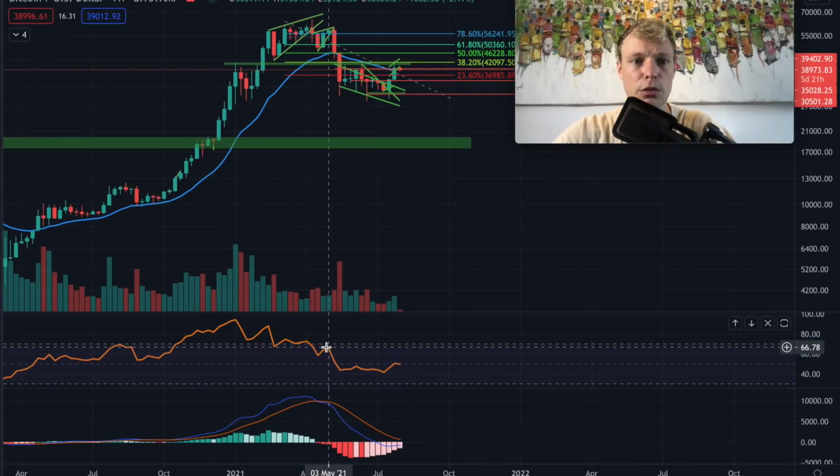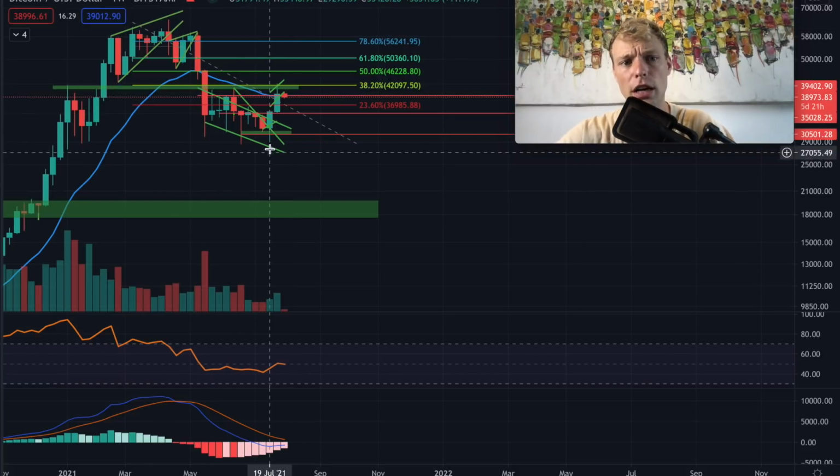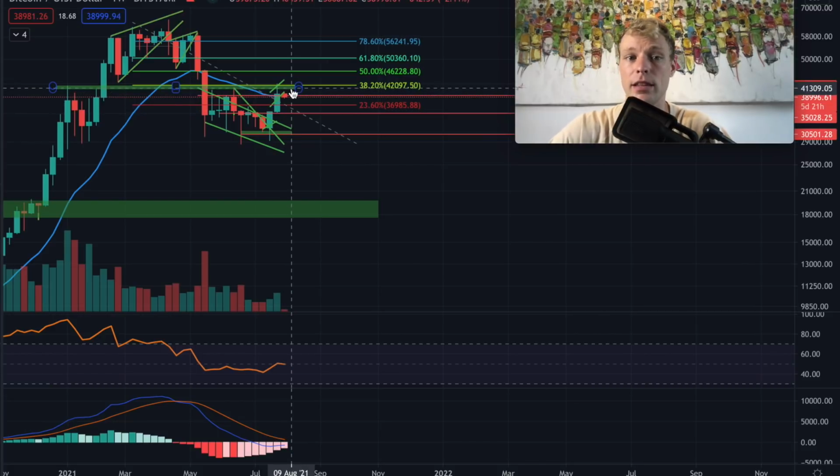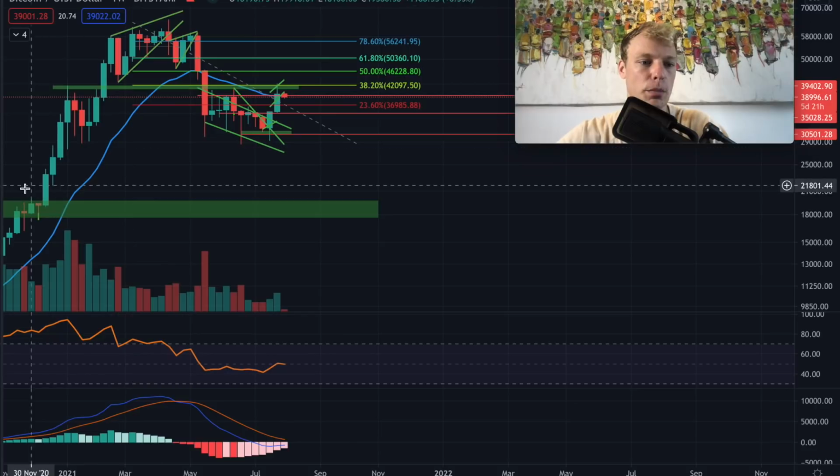So let me first get rid of this drawing, and that is the first level I want to show you, guys, a Fibonacci level. So far, this bounce of the Bitcoin price came to the 38.20% Fibonacci level at roughly $42,000. So that is going to be an important level in general, an important resistance level for Bitcoin.